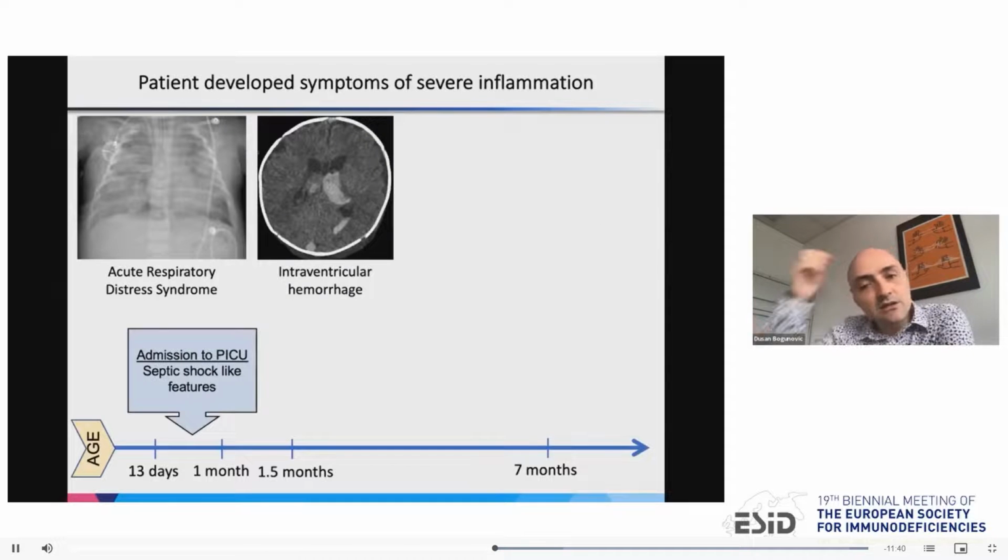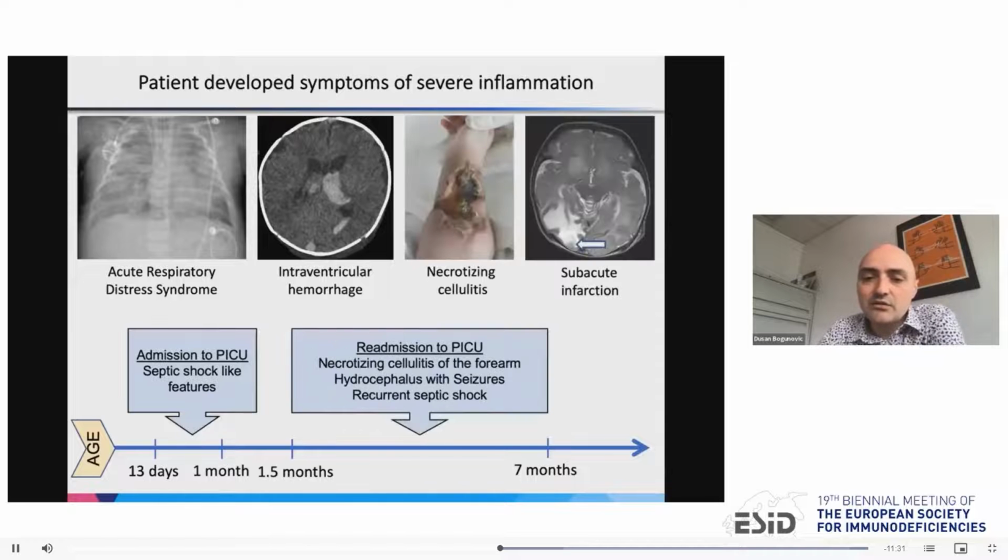Two years later, we came across another patient who was admitted to PICU with septic shock-like features, and over the course of a few months developed ARDS, intraventricular hemorrhage, necrotizing cellulitis, which you can see here, and subacute infarction in the brain, at 7 months old and very, very heavy PICU monitoring, which really saved his life.